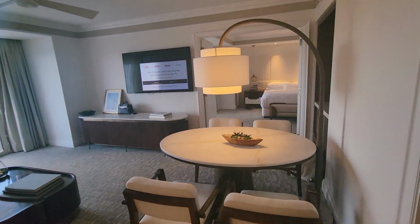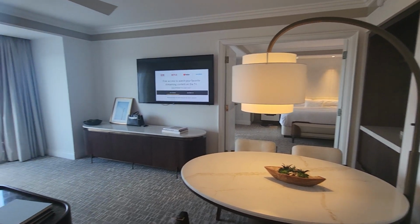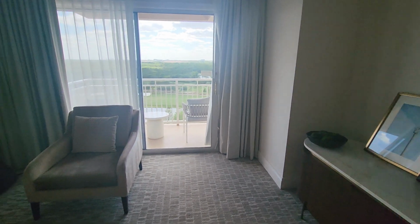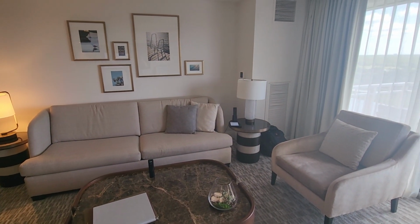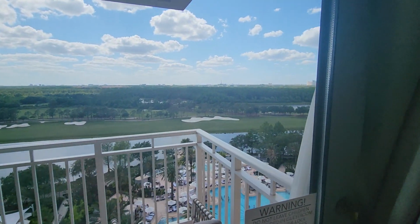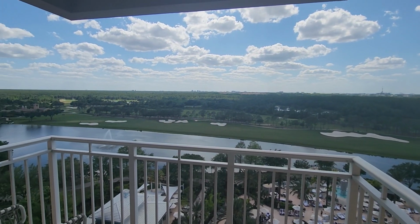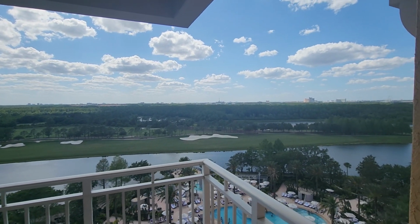Nice living space. Kitchen area. This is one of two balconies here, so I'll get a nice long shot of the other balcony, but two balconies. The other balcony is going to be in the bedroom.